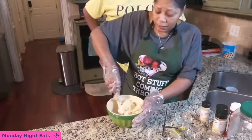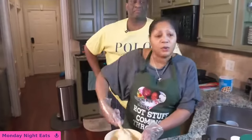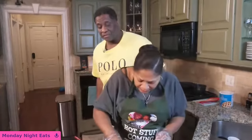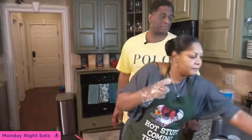So, when people put breadcrumbs in, you know, it's like a little filler, a little bit more goes a longer way. And right now, this is what it looks like for us. Uh-oh, I got a little piece that I missed. Right here, just a little piece of the crab.